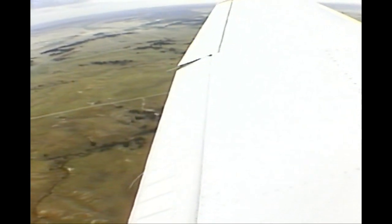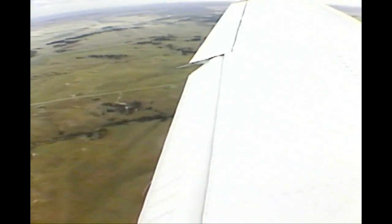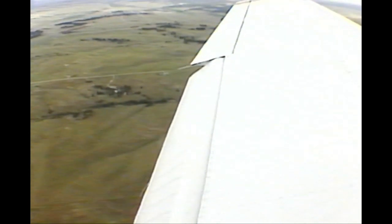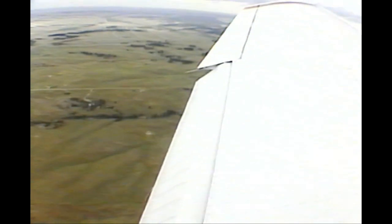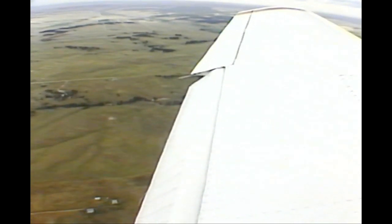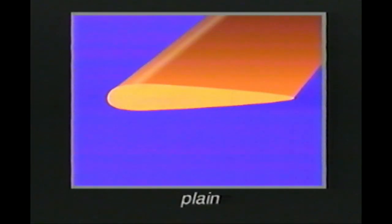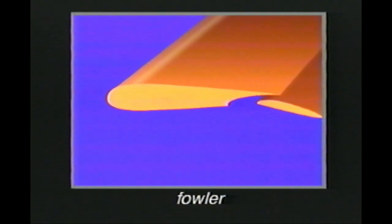Extending the flaps changes the camber and the chord line of the airfoil. When the flaps are lowered, this provides more lift and drag, and the stall speed is lower. You can descend more steeply without increasing airspeed when you use flaps. The main types of flaps are plain, split, slotted, and Fowler.